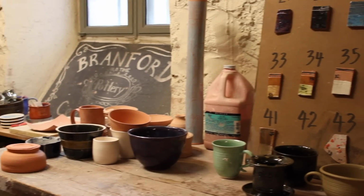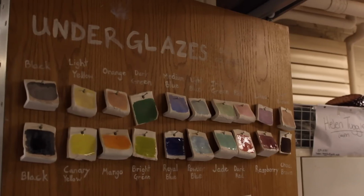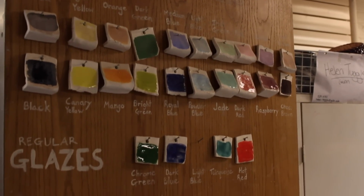This is the pottery studio. This is a place where students can come and make pottery, and it's student-run and student-staffed, and they teach classes, so if you've never done pottery before, this is your chance.